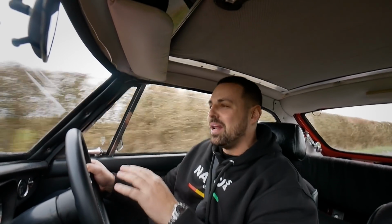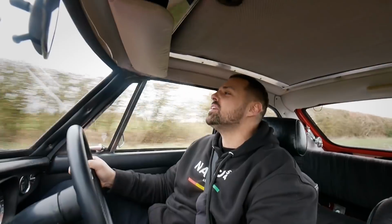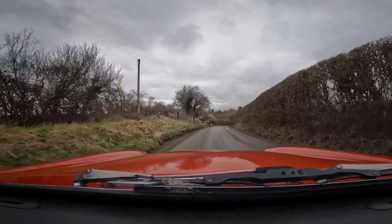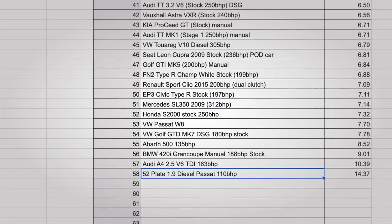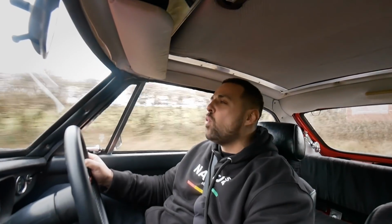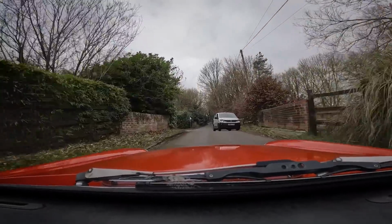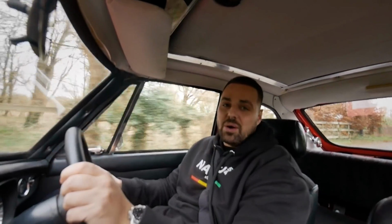I've had a great time in it. My experience in it has been fun, it's been memorable, and I do want to just leave it as that. I can tell you now that if I was to do draggy times in this car, it would be the slowest car on the draggy leaderboard. The slowest car currently is a VW Passat 1.9 diesel, right? It's the old PD engine, everyone loves them engines. That done it in about 14 seconds. They're actually not that slow. Oh, there we go, that van's letting me go. Thank you, sir. So yeah, this is definitely slower, all right?